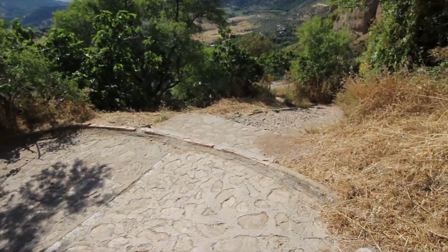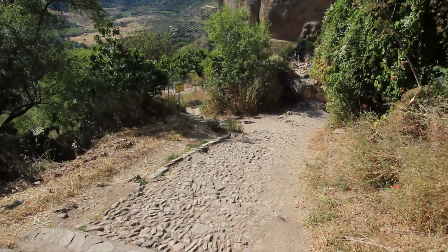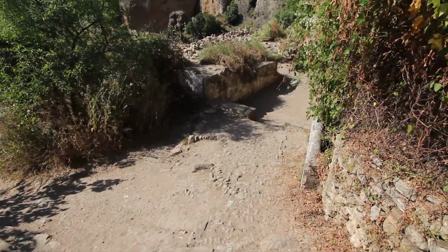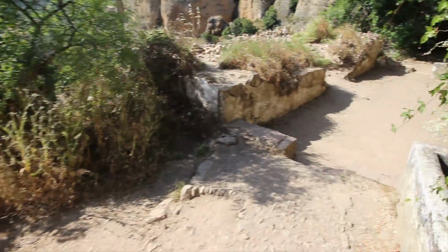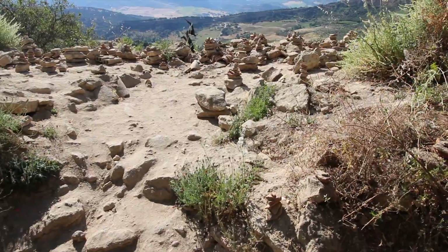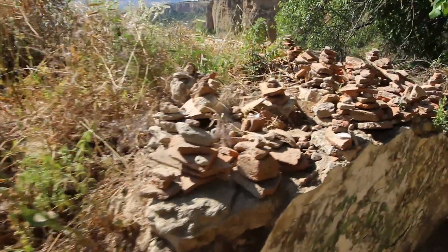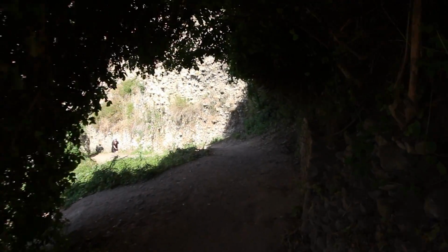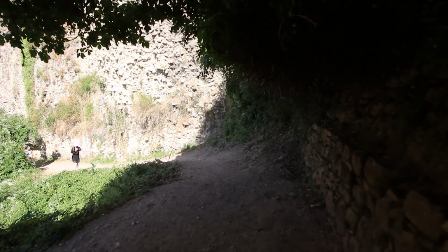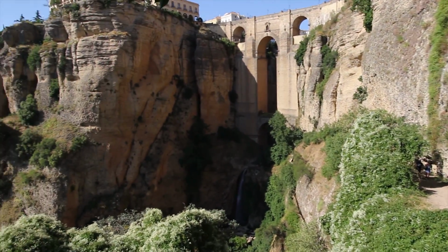Okay, so spotted this little path here, and maybe don't have to walk all the way down. Somehow doubt it. Those signs don't look very nice either. Look at all these stacked rocks. That's pretty cool. Now I don't think you're supposed to walk all the way down this way. But I gotta say, that's beautiful.